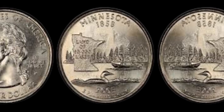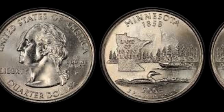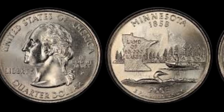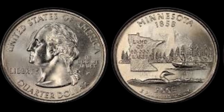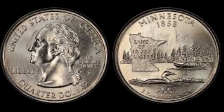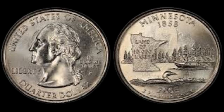What if I told you that a simple quarter, worth just 25 cents, could be worth an astounding $2.1 million today? Yes, you heard that right. In this video, we're diving deep into the fascinating history, unique features, and jaw-dropping value of the 2005 Washington quarter that's turning heads in the numismatic world. So, grab a seat and let's uncover the treasure that might just be hiding in your pocket.